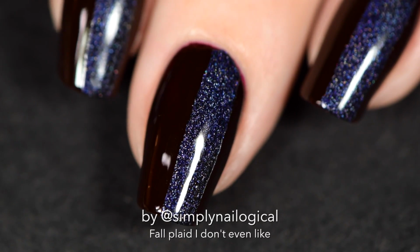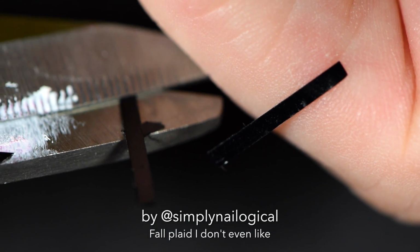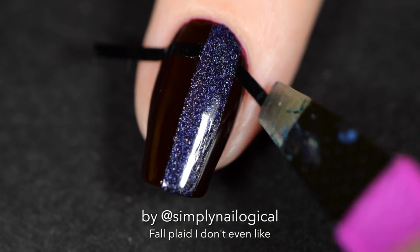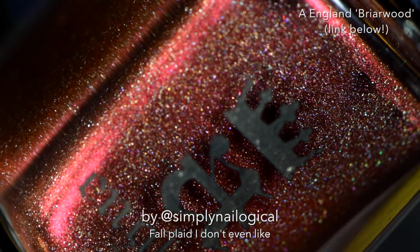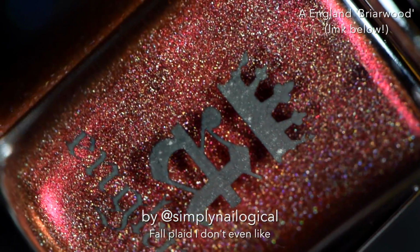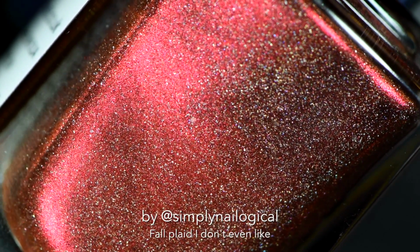I'm gonna cut up my striped nail vinyls so I do not use as many of them going forward, because we all know I can't paint freehand, so I gotta use nail vinyls to guide what I'm trying to do here. Gonna paint some perpendicular lines using A. England's Briarwood. Oh wow, I love this. It's like the most beautiful, rich aubergine burgundy. Oh my god, ooh la la, I love it.